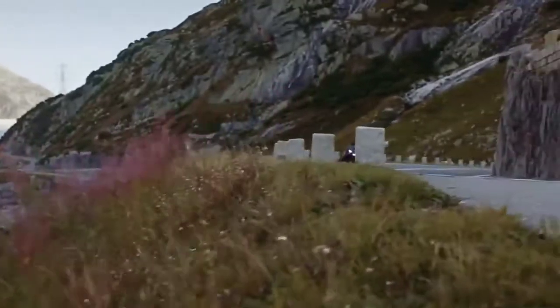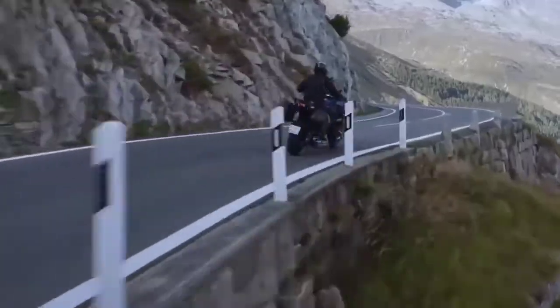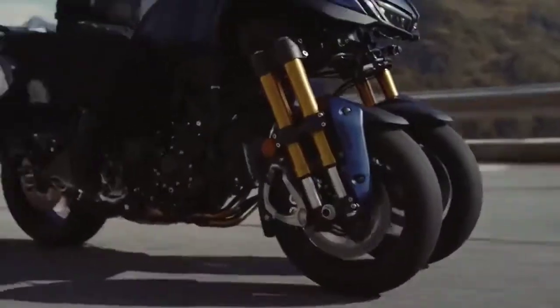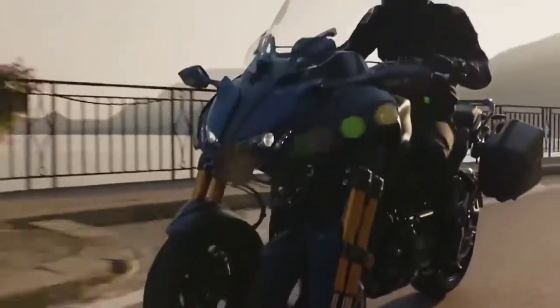Yamaha Niken. Nowadays, most motorcycle manufacturers do everything possible to make their models unique and memorable. However, in this case, the two front wheels with special suspension are not just an aesthetic solution, they increase the rider's level of comfort by ensuring greater stability and consistency when riding.